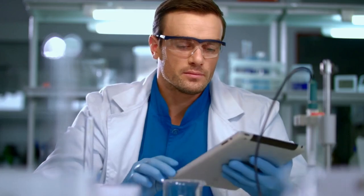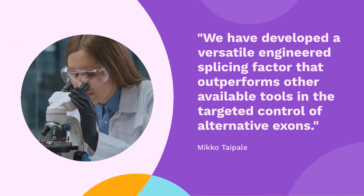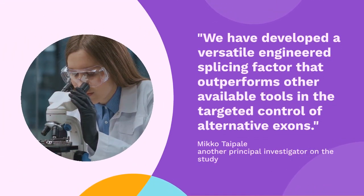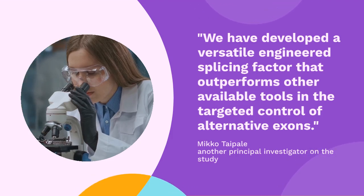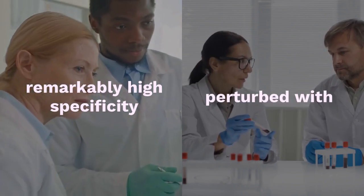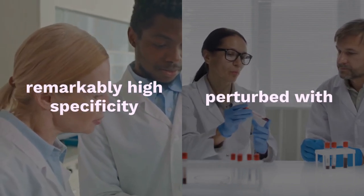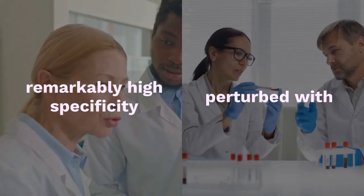"This technology could be used to treat numerous human disorders and diseases, such as autism and cancers, where splicing is often disrupted. We have developed a versatile engineered splicing factor that outperforms other available tools in the targeted control of alternative exons," said Mikko Taipale, another principal investigator on the study. "It is also important to note that target exons are perturbed with remarkably high specificity by this splicing factor, which alleviates concerns about possible off-target effects."